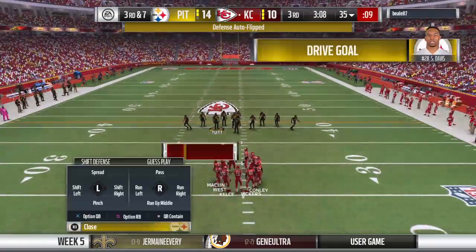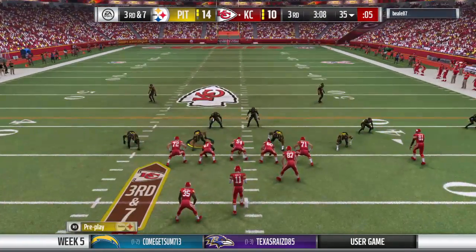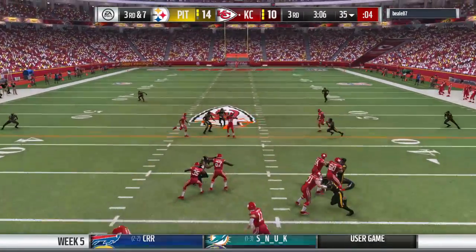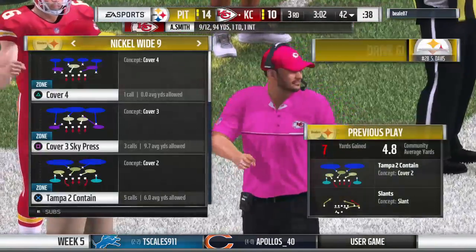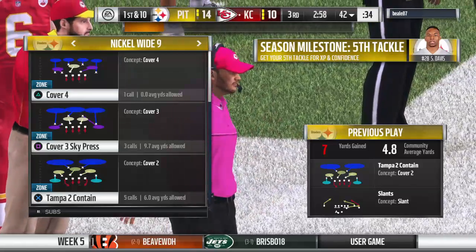So incomplete on second down. Now they'll look to convert here on third. Throwing on third down, Smith. And this time he's got the hook up. It's complete. They give him 7 yards on the play, and they do pick up the conversion on third down.